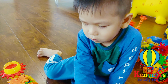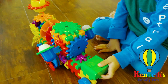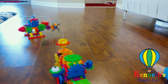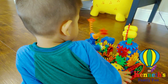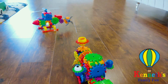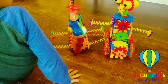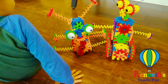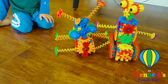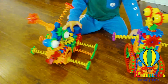Which one's your favorite, Kenneth? This one? The train? Yeah. Crazy Train is your favorite? Why? What about the other ones? You were indecisive, but now you like Crazy Train. Oh my, that's the first. Are they saying hi to each other too much? They're giving too many high fives? Yeah. Separate them. Move them. Uh-oh, they're stuck to each other.